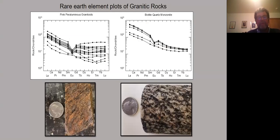We've done rare earth elements as well, and the pink peraluminous granitoids and the biotite quartz monzonite, which are the most abundant of the granitoids, have similar plots, except the biotite quartz monzonite has more elevated concentrations of rare earths. Both of them, as expected for granites, have negative europium anomalies, but they're pretty similar in composition, at least from a trace element standpoint.